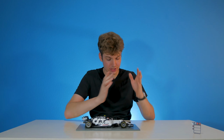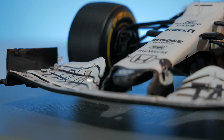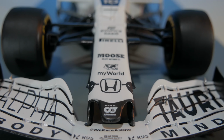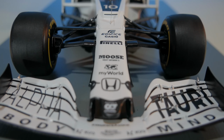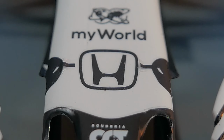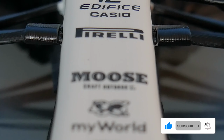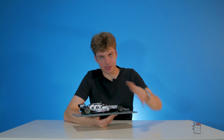All right, so like always, let's start at the front wing and work our way back, shall we? Front wing, flat as a pancake. All the tire sensors looking really nice. The rings holding the flaps together are present as well. So this whole nose of the car, I don't know how to feel about these very wide noses. I do think the very narrow noses look a lot better. So all the way at the top we have an AlphaTauri logo. Above that, Honda, MyWorld, Mooscraft Hot Dogs, mandatory tire supplier Pirelli, Edifice, Casio. I know I mispronounce these brands anyway, because you could tell me all the time.